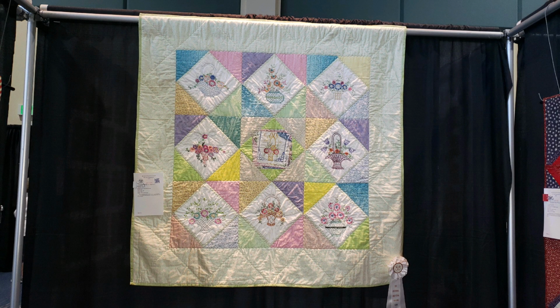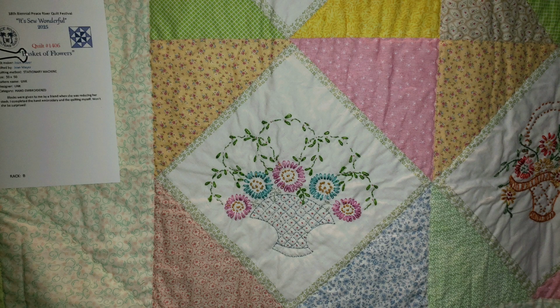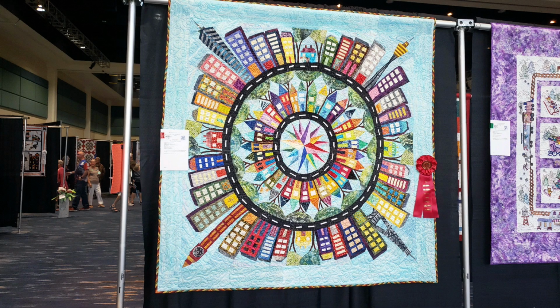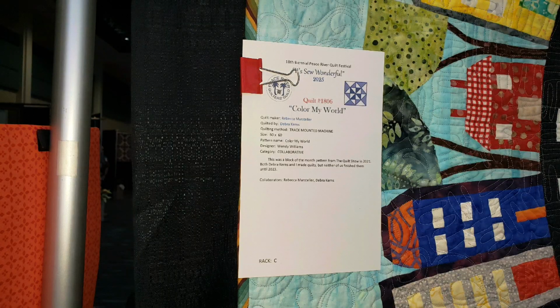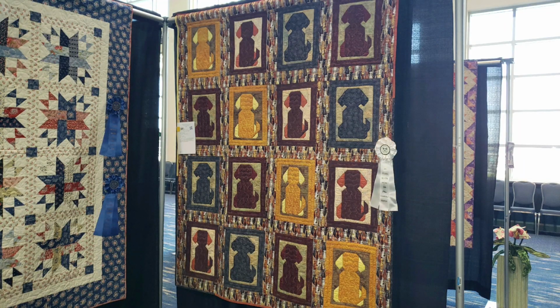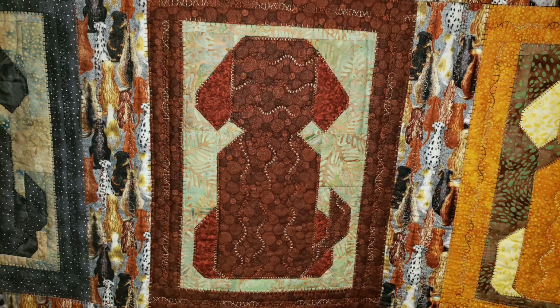I did get a lot of the little information cards. I got pictures of those too. If you see a quilt you like, and you want to know the name of the pattern or the quilter or whatever, please leave me a message and I will let you know what it is if I have it.